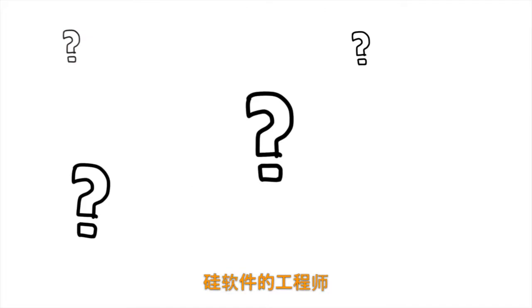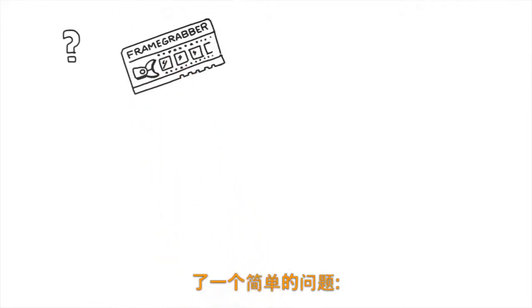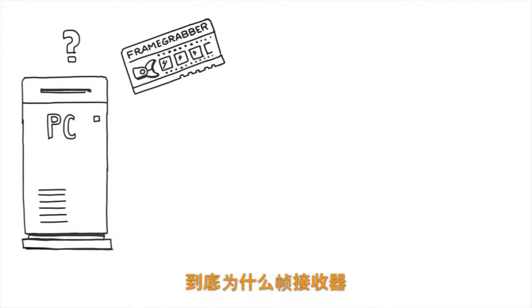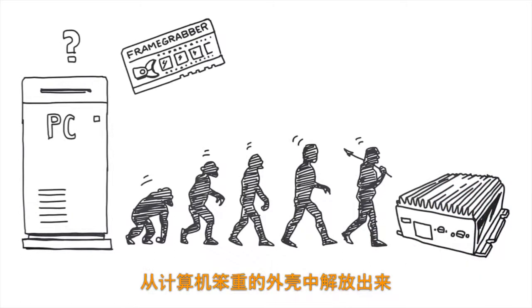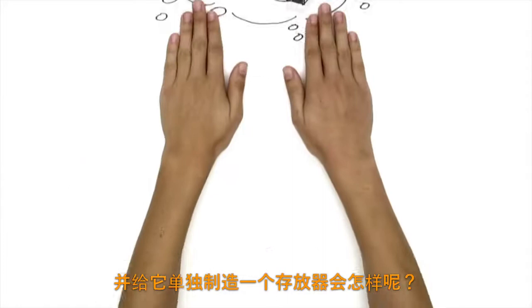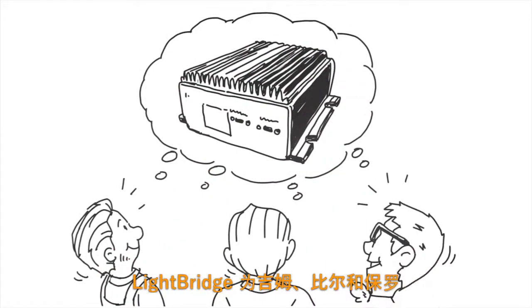The engineers at Silicon Software asked themselves one very simple question. Why on earth does the frame grabber always have to be installed in a PC? What if we liberated the frame grabber from its PC shell and gave it its very own home? LightBridge was a dream come true for Jim, Bill, and Paul.